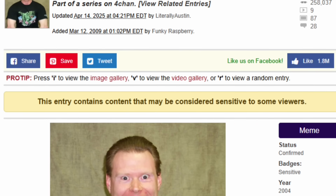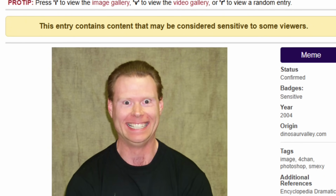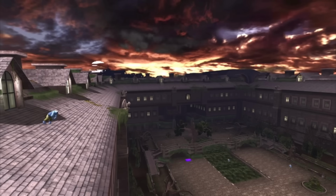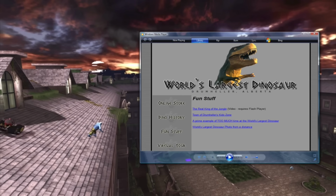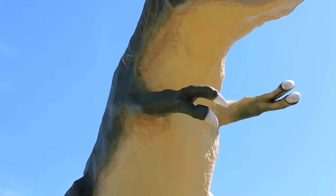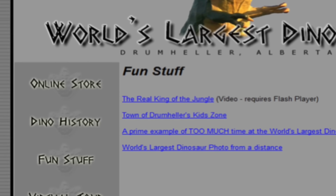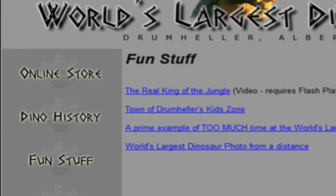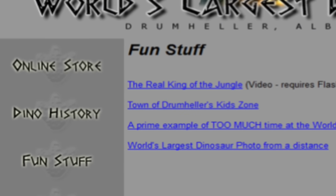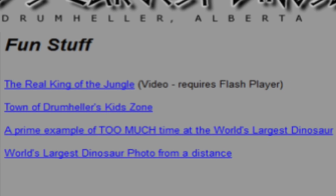This is from the Know Your Meme page for Cockmongler, which was created in 2009. Look familiar? According to Know Your Meme, this image was first posted to an old website called The World's Largest Dinosaur back in 2004. This was a website for a large dinosaur sculpture located in Alberta, Canada, and in the Fun Stuff tab on the website, that's where the image of the man was first posted, with the caption, "A prime example of too much time at the world's largest dinosaur."